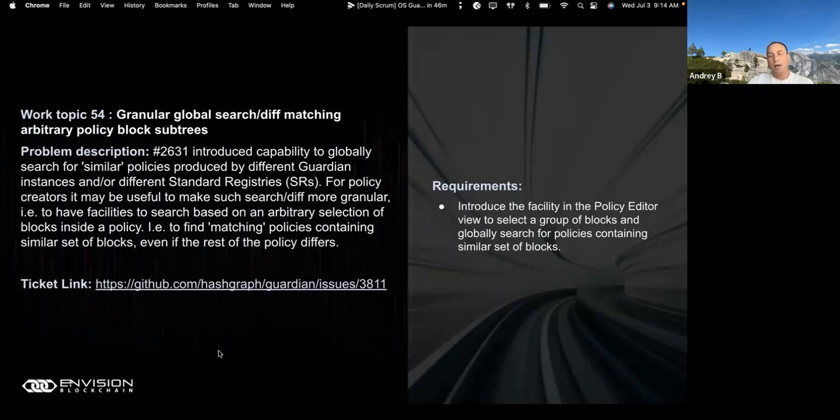Yes, so we have implemented, in just this release, what we call mass diff. It's basically global search and diff on policies. So it answers the simple question of: find me another published policy that is very similar to my policy, and it'll give you the top policies, ranked in order of compatibility with the policy you're looking at, and you can diff them and see what the differences are and so on.